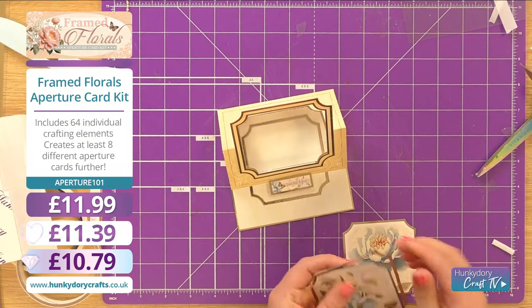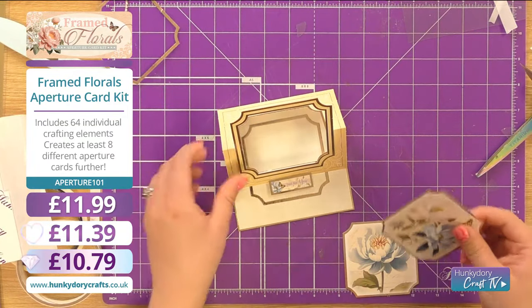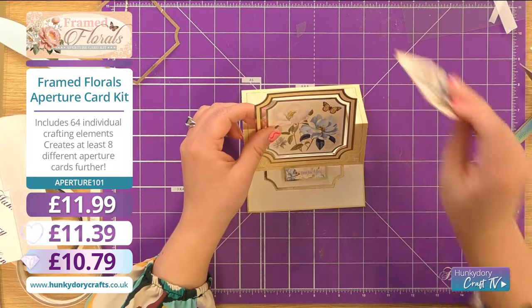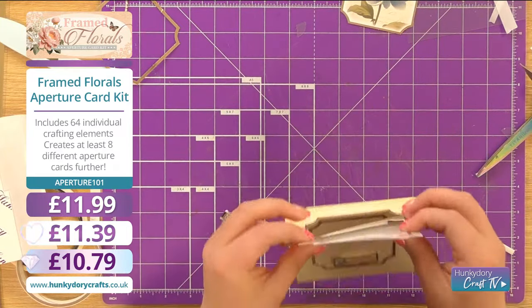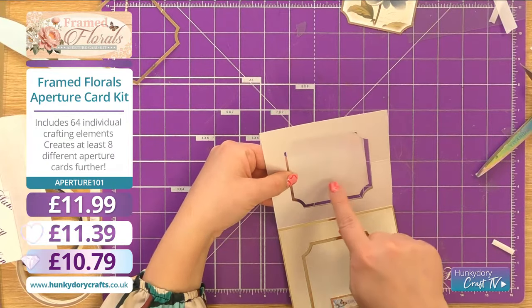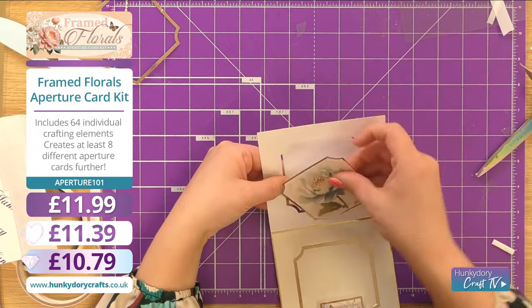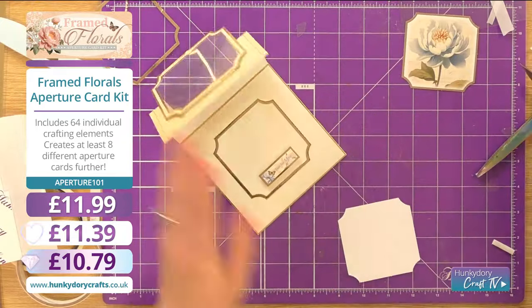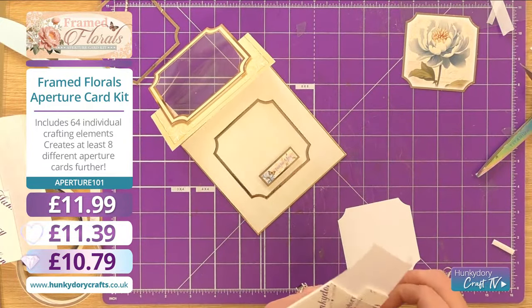So I'm going to remove this frame, and I'm not going to use this one, but I am going to place this design, I think, on here. Now to hide my workings, because if you opened this card up, it would be very blank, I'm going to put this one in the other way around as well. So that you're hiding your workings, and when you open it up, you've got another image.